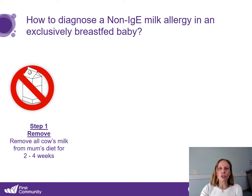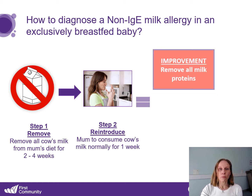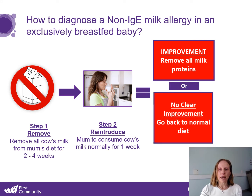Before the baby is introduced to the solids, the only way to diagnose a non-IgE milk allergy in an exclusively breastfed baby is by mum removing all milk proteins from her diet for 2 to 4 weeks. Then mum needs to reintroduce milk and milk products back into her diet for 1 week to see if symptoms reoccur. If so, the allergy is confirmed. If the symptoms don't change with either step, then it's not milk allergy. You can seek further advice from your GP.